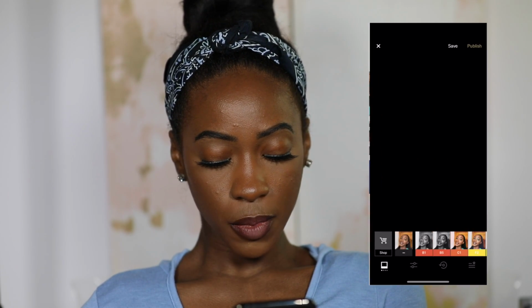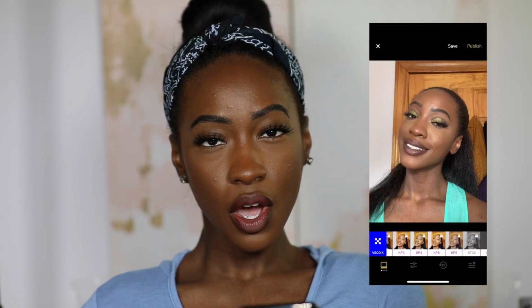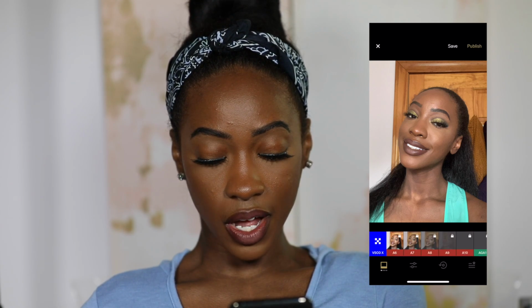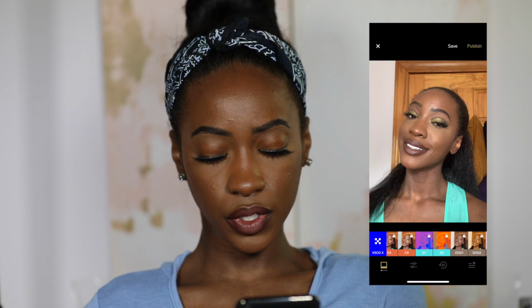There are, actually, let me go back. There are a whole bunch of filters on here that you guys can choose from. The locked ones are obviously ones that you have to pay for. I don't think they're ever that crazy. But you do have options as well here, which I feel like a lot of people use, Visco filters.